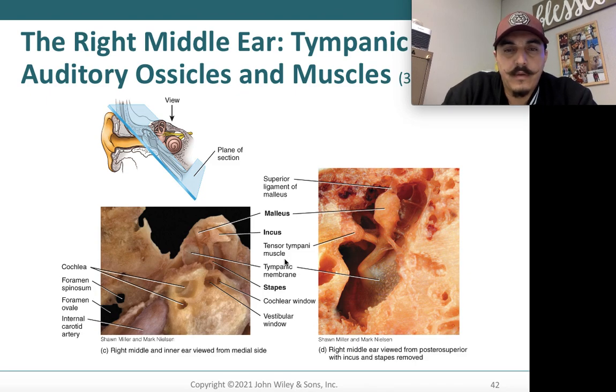Here are more pictures. It looks a little weird, huh? It looks so complex, but it's pretty cool. A superior ligament, the malleus. So here's our malleus, you can see. Tympanic muscle, here's our muscle coming out, tendon coming out. Tympanic membrane, as you're going to see. Here's our little stapes. Oh, look at that picture, that's so cool. Our little stapes coming across, malleus and incus as well.